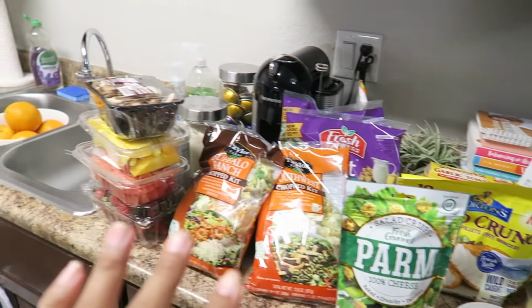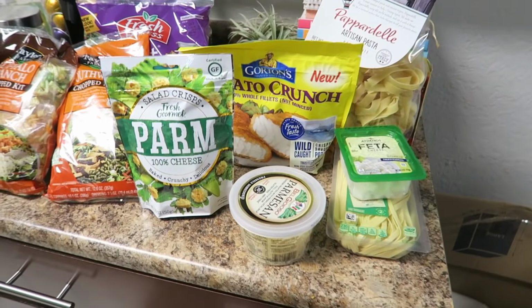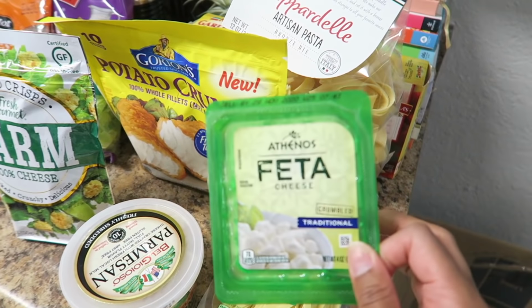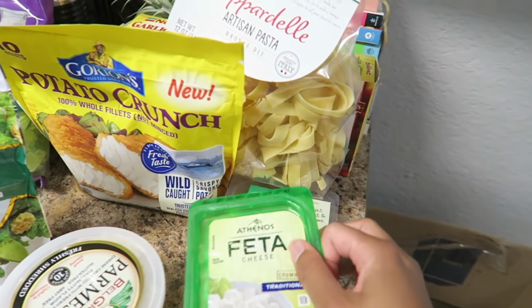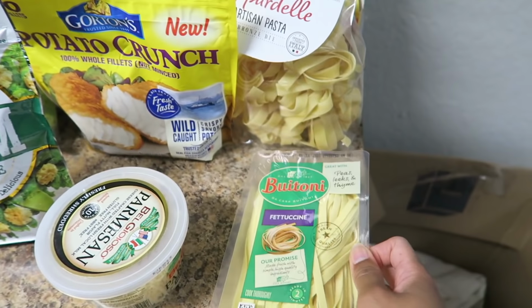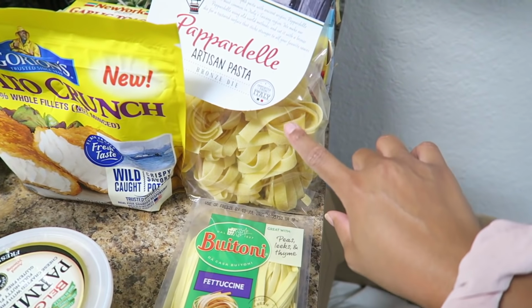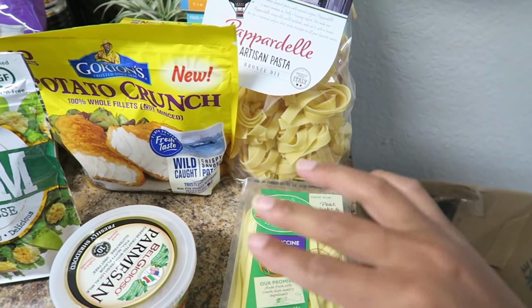So I have all the groceries laid out right now, but we are gonna start over here in this corner. So what I have first is some feta cheese. I was gonna make some tomato feta tarts with this for like a brunch or maybe lunch, who knows. I also got some fettuccine here for pasta night and some pappardelle pasta. I'm gonna be making like a mushroom and rosemary cream sauce with this pasta. It's gonna be so good.